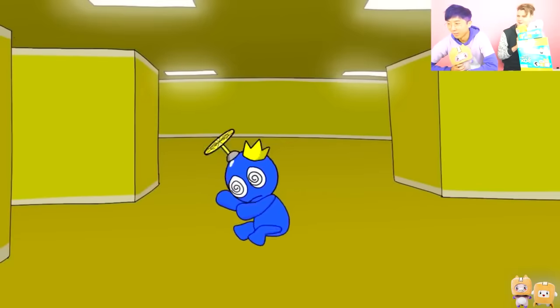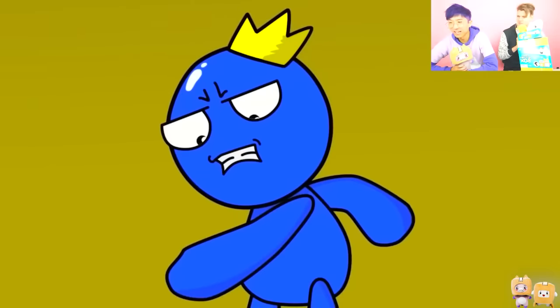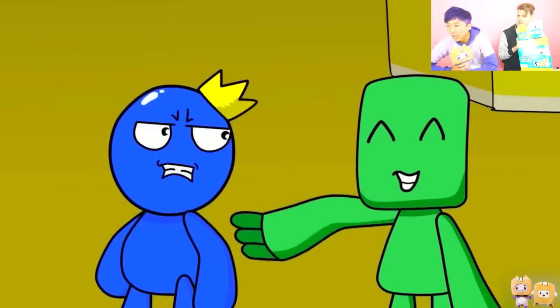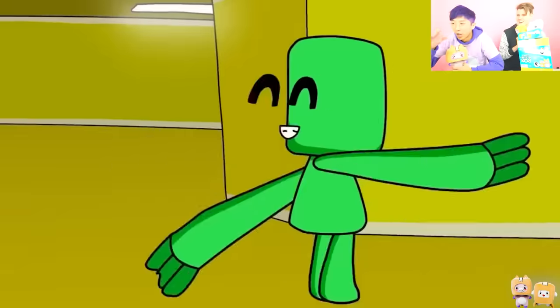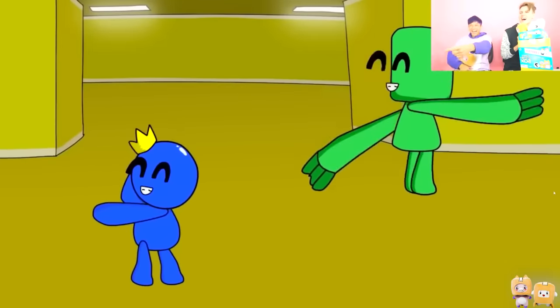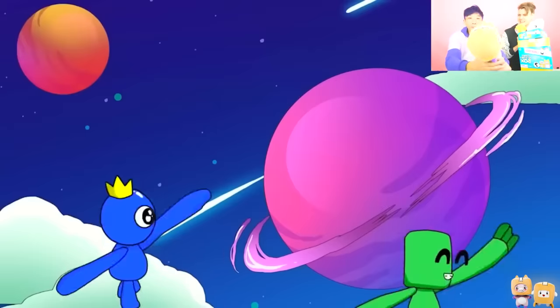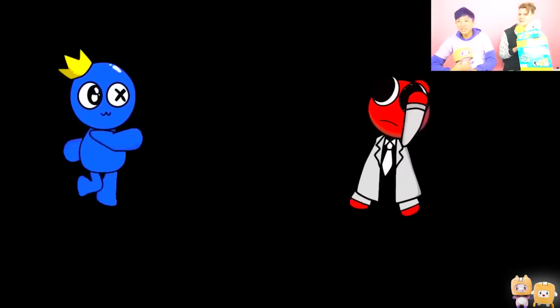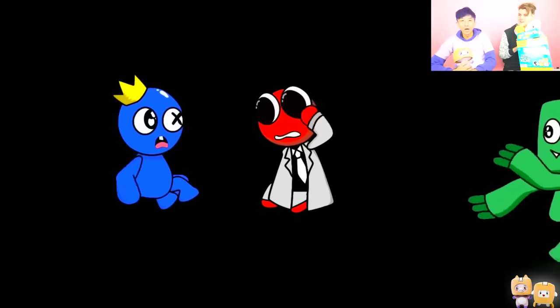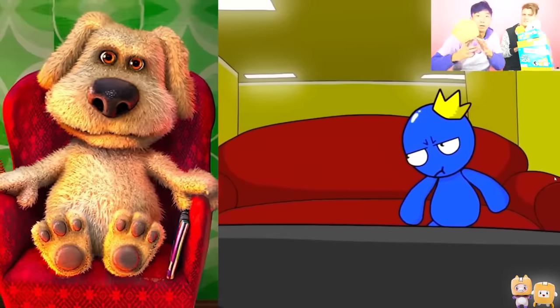What is that? He's in the back rooms. Oh, no way. Guys, is Blue stuck in the back room? What is that? Helicopter? Helicopter. It's Green. Helicopter, helicopter. They both did it. And they flew off to go meet Purple. No way. It's the helicopter sound. Oh, wow. Guys, I actually realized there's a secret Easter egg in here, bro. If you go back here, bro, they're in the back rooms. Whose couch does this look like, bro? That looks like Talking Ben.